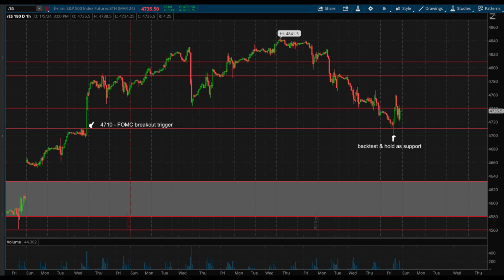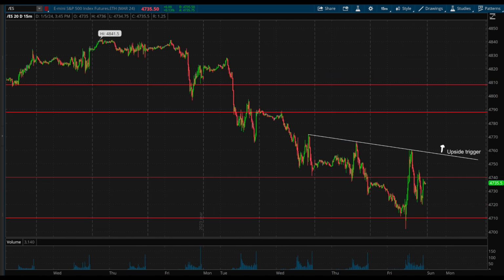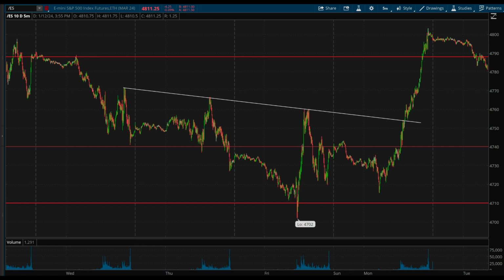So starting out by taking a look at the S&P futures chart. Last weekend we talked about how price had backtested the 4710 level, which was the breakout trigger from the December FOMC meeting. So this was a major level, and as long as it held, the market was set up to rally higher. And we went over this trendline resistance as well as being the breakout trigger to rally back up towards 4800. And that is exactly what played out last week, as we got the breakout and big rally on Monday once it broke above that trend line.